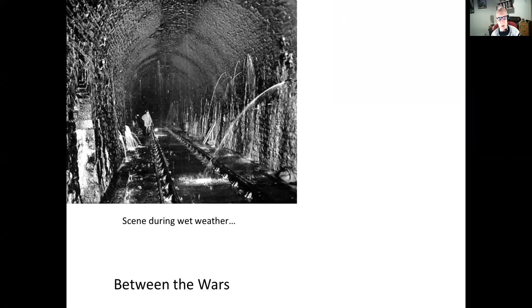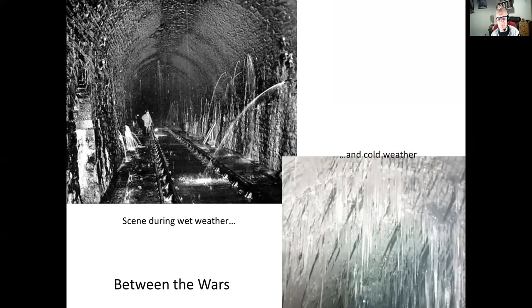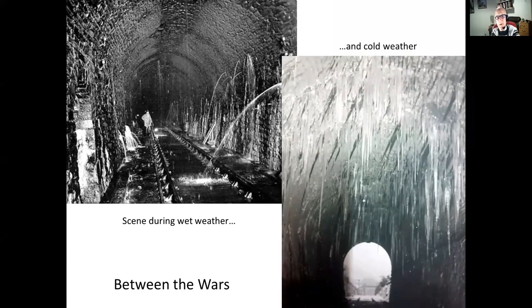That's a scene during wet weather. Now I have to say I've been in there in wet weather in the last year or so. It doesn't look very different now. There are a few changes, but you can see pretty well as much water going in now. And then cold weather, you've got these massive icicles. I'm told that before sending a diesel train through, a diesel multiple unit, the sort of trains rather like we have nowadays, the Pacers and the Sprinters, with a windscreen at the front, they would send a steam locomotive through to knock all the icicles off the roof so that none of them came down and went through the windscreen. Right.